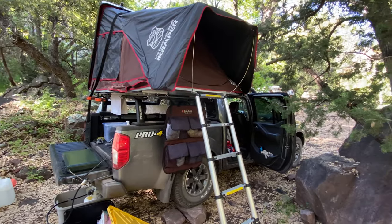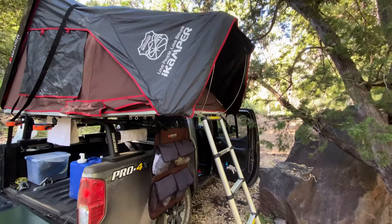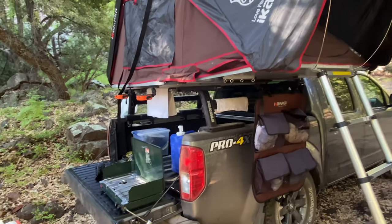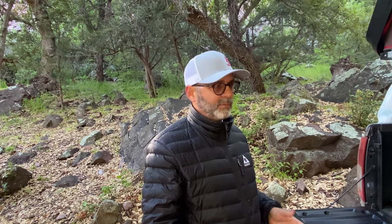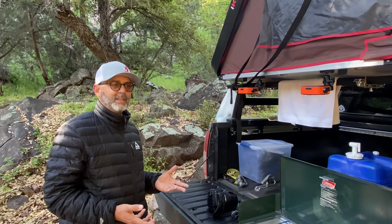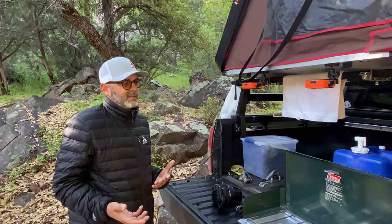So let's do a little walk around. You can show us what you're doing. Okay. Well, obviously you can see I chose the iKamper Mini and mounted it on top of the Yakima. I still have some plans to come around, and I want to put the drawer system in, and it still leaves me enough space that even some of the boxes that I use to store my equipment will still fit in there. I don't know that I'd actually do a refrigerator, because I think it might take up a little more space than what I have, but I don't know that that's necessary for me.